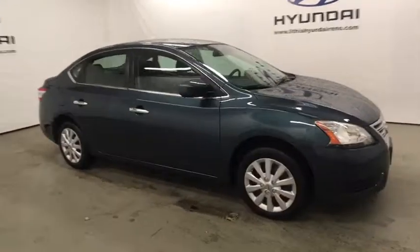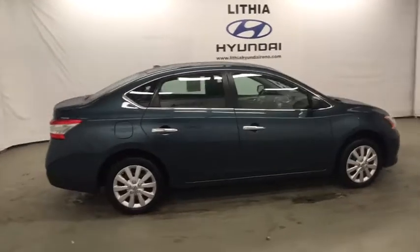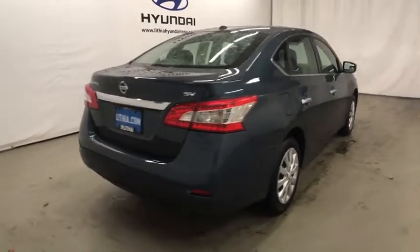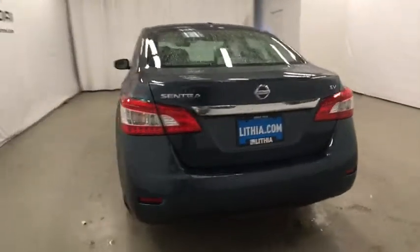2015 Sentra. With its spacious and versatile interior and stellar fuel efficiency, the Nissan Sentra is the obvious choice for anyone who wants to enjoy a stylish and comfortable ride. This vehicle has less than 35,000 miles.